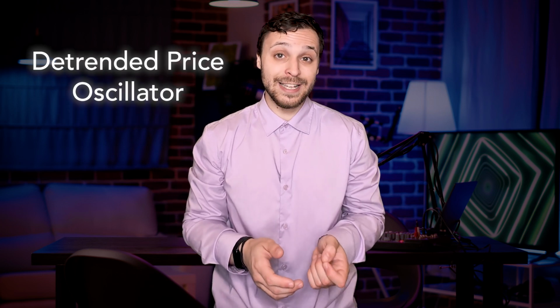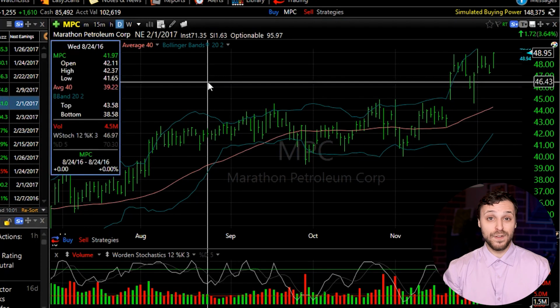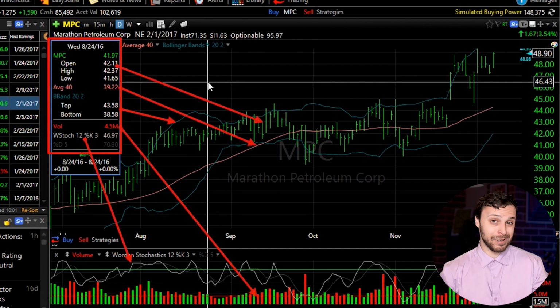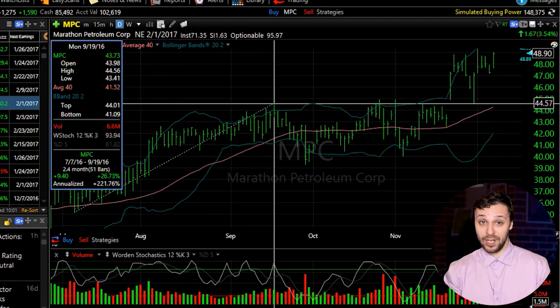So I also tested the detrended price oscillator in TC2000. It helps estimate buy and sell points based on cycle length. If you've ever wondered when the next peak or trough might hit, DPO lays it out clean. It's like being able to measure heartbeat patterns in price action. Found it super helpful during earnings season volatility.